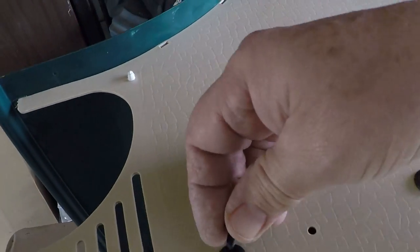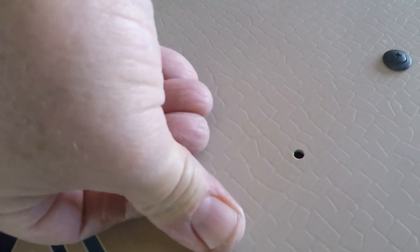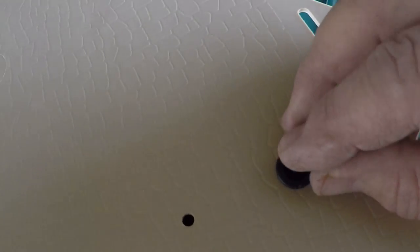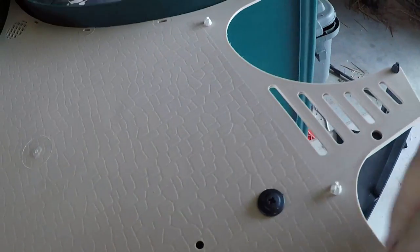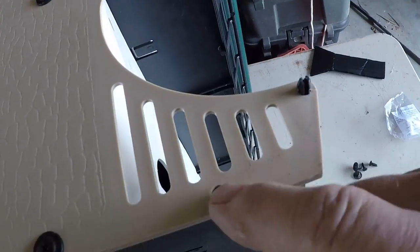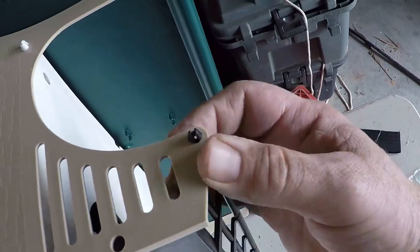And what keeps them in is this little screw. It looks like a little Phillips-headed screw. You poke it down through that hole, like I'm doing right here. You stick that down in there like that, and then that holds it. Some of these holes do not have anything. It holds together this piece. It's got a little prong that goes up through there.